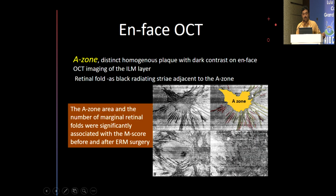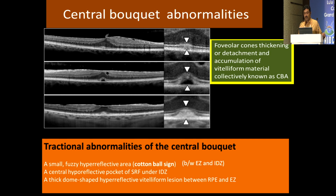On en-face OCT, the area of the contracted ERM is seen as a black zone, which is typically described as a zone with radiating lines. The size of the zone and other things, such as a distinct plaque-like zone, correlate with the visual acuity. Even the degree of stretched ILM lines adjacent to the ERM, if it is more, tends to correlate more with the metamorphopsia score. So one needs to look into these things on en-face OCT.